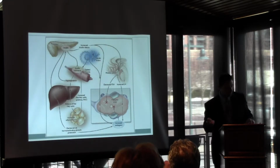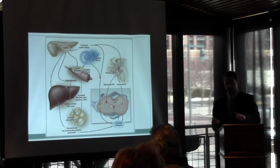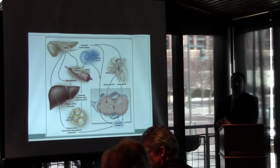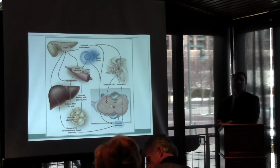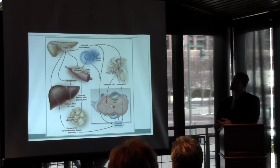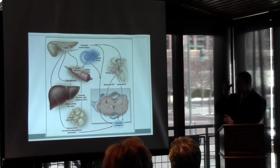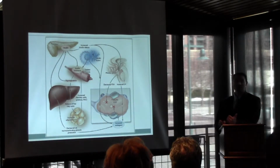So this is an overview of PCOS, and I thought this was an excellent slide because it shows you how out of control this can get in fairly short order. If you look at what happens here, you've got the pancreas, and the pancreas is going to produce insulin. That increase in the insulin is going to tell the pituitary, you need to decrease the production of FSH and increase the production of LH. And what that LH is going to do is the ovaries are going to start increasing the production of androgens.